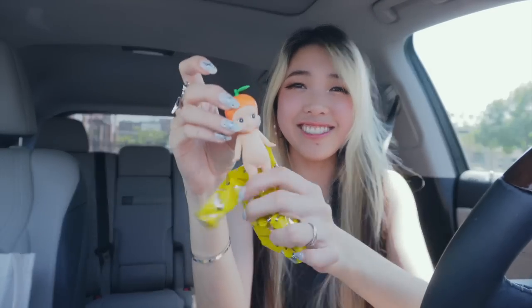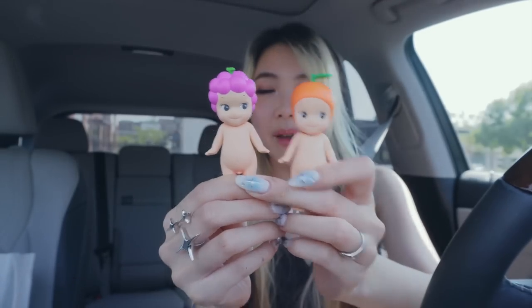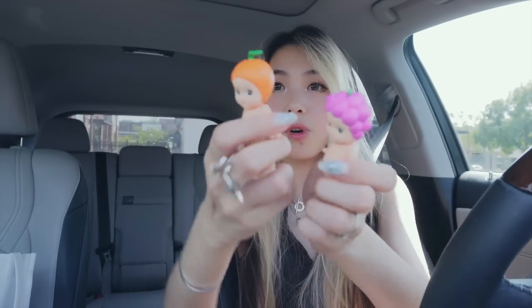I kind of want the pear. I'm not gonna lie, the pear looks very juicy, very tasty. 3, 2, 1, cha! I got the orange! I don't want the orange! I don't want either of these! What do I do? Maybe I'll paint them. And maybe they'll get fruit ones that I want. I don't want these. So these are going in my trade pile. But let's go ahead and head home.